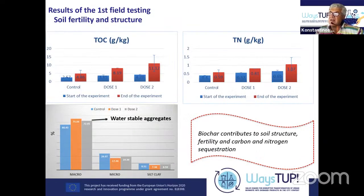In terms of total organic carbon and total nitrogen, we see also that the addition of biochar was quite beneficial. And biochar also improves, what is very important, the water stable aggregates in soil. Biochar acts as slow release fertilizer and also enables a much better aeration in the soils. And in terms of optimization, we try to produce biochar with the appropriate acidity in order to be used also in acidic or more soils with higher pH.